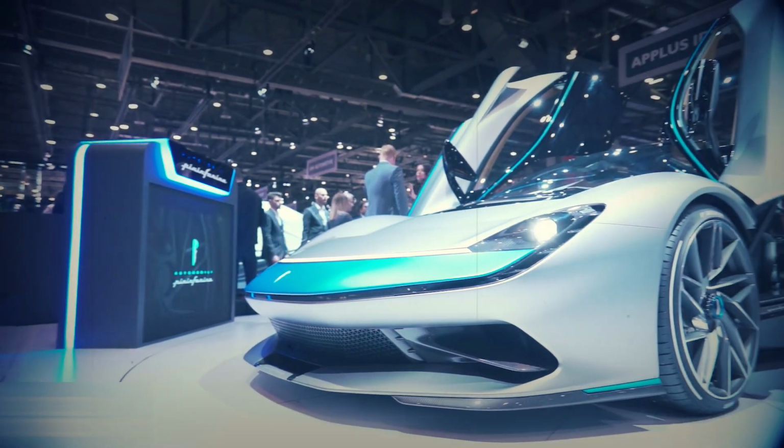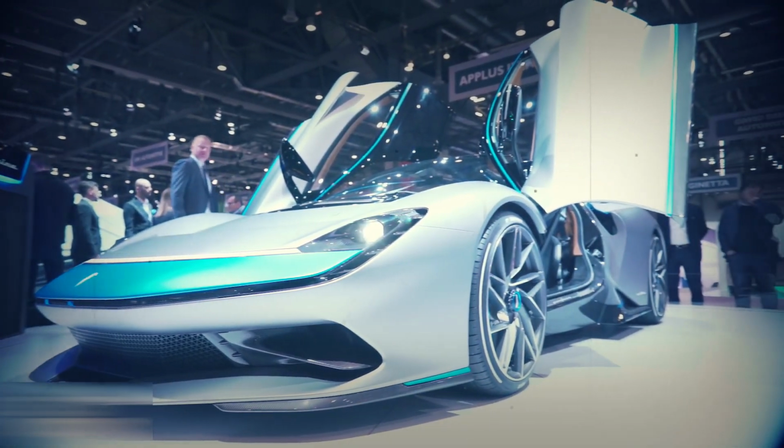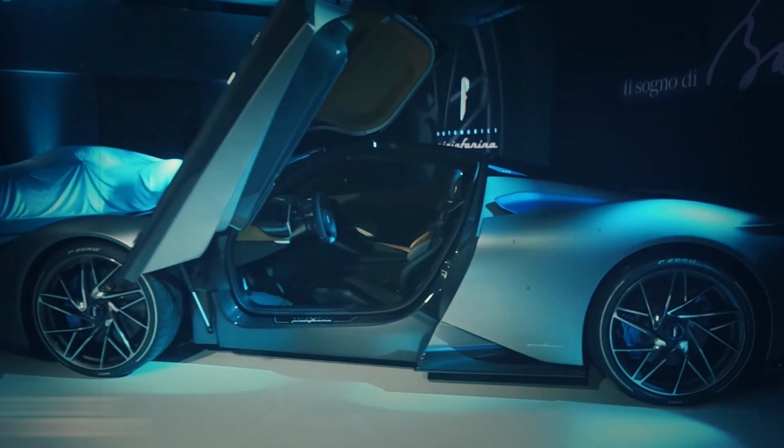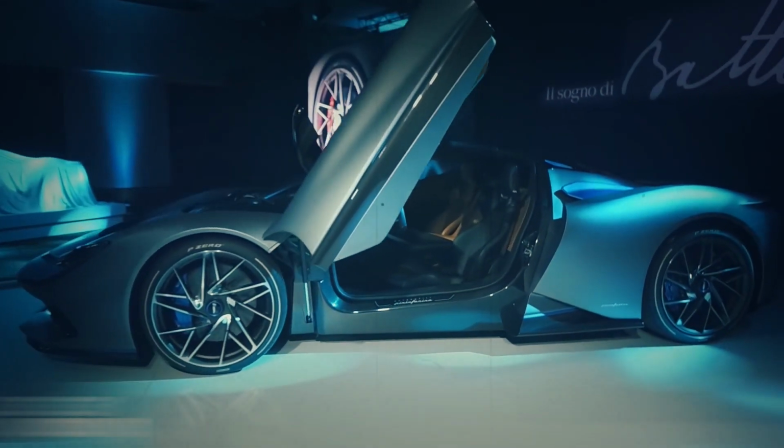And finally, let's talk about the tech. The Pininfarina Battista is packed with cutting-edge features, from the advanced aerodynamics that makes it so fast to the state-of-the-art infotainment system that keeps you connected and entertained on the road.